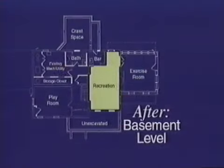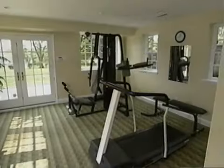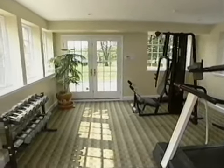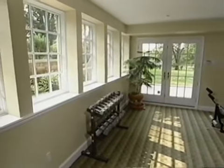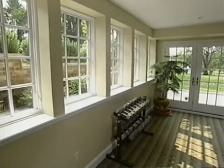It did. Okay, and right off of that area is a new exercise room, which is brand new space. Tell me about that exercise room. The exercise room is tremendously functional. It fit all of our exercise equipment in it, and with the windows that we've installed, you would never know that this was a basement. It's so light and airy.